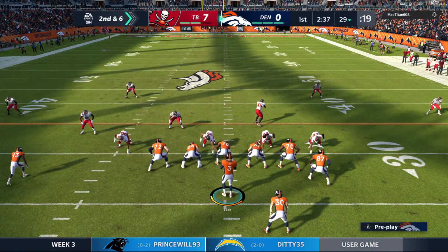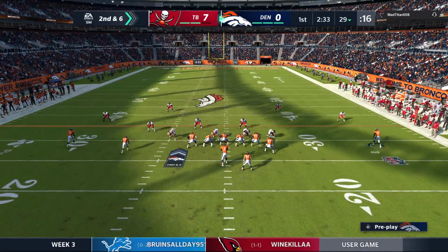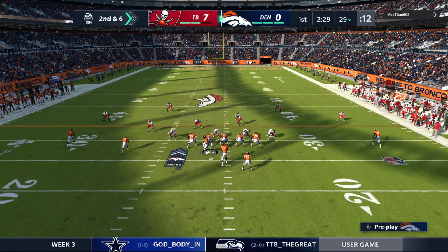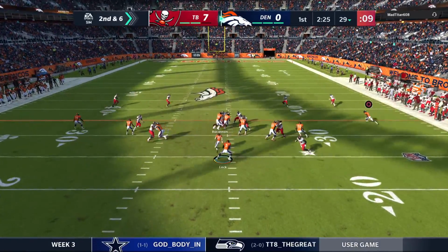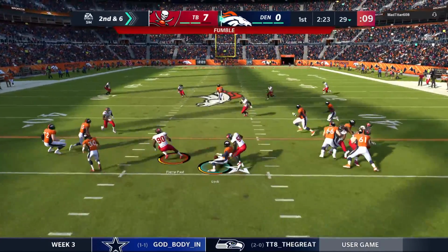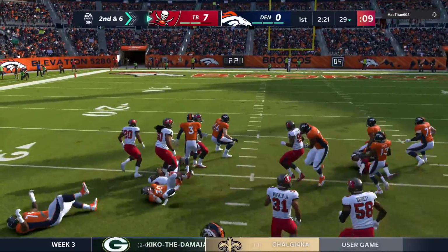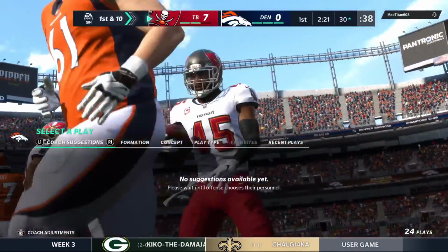2nd and 6, just inside the 30. On 2nd down, here's the option. Now Locke, he lost the football. It's out. And it's picked up by the Buccaneers. And he will return this one to the 30-yard line.